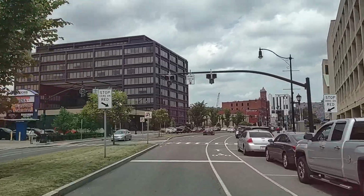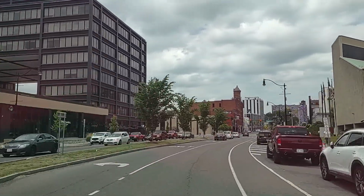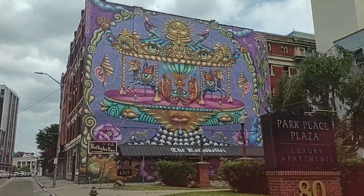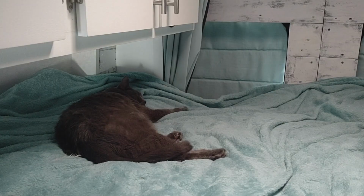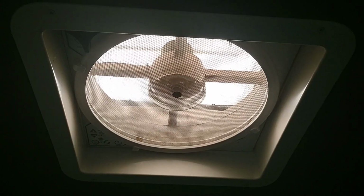Now off to work we go. Time to go to the library. Oh, there's a carousel mural. At the light, turn right onto Court Street. We have the van all opened up for the kitty while we're gone in the library. Time to head in and do some work.